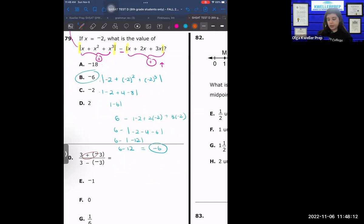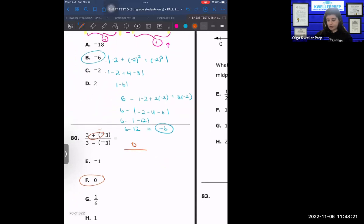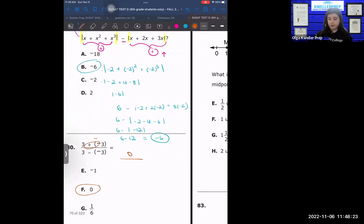Okay, 3 plus negative 3. This becomes 0. I don't care about anything else because a 0 in my numerator means the overall fraction has to be 0. So I don't care what this bottom number is. But if we want it to be complete, it's 0 over 6. But it doesn't matter because if my numerator is 0, I'm done. The answer is 0.